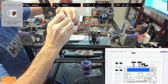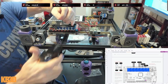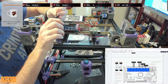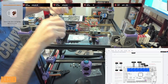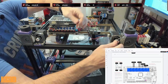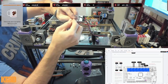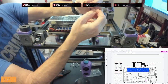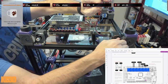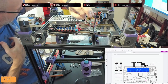Now, there's two ways to figure out your pairs. One would be to use a multimeter. The other would be, right now, this motor moves pretty freely, right? So if I take two of these wires and put them together, so I've got the black and the red held together, it's still moving the same freely, which tells me that these are not a pair.